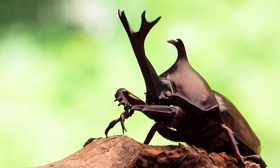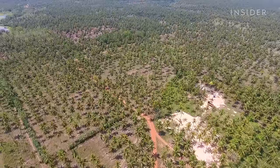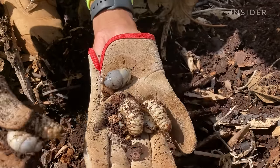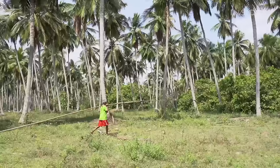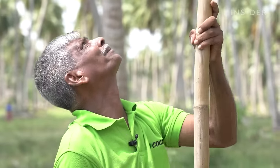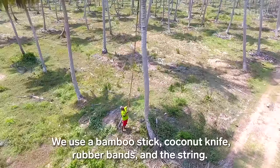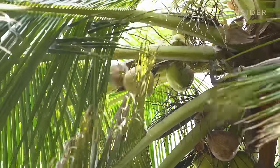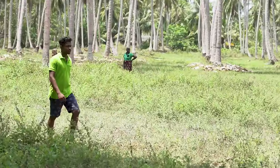These giant beetles burrow into the core and eat the nutrients. If a tree is too far gone, farmers have to burn and remove it to prevent the beetles from spreading. Farmers carry their picking tools as they head out to harvest. That stick is one way to reach the coconuts without putting anyone at risk. But often, the only way to get the fruit is to climb.